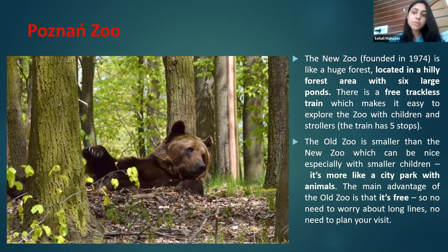The old zoo is smaller than the new zoo, which can be nice, especially with smaller children. It's more like a city park with animals. The main advantage of the old zoo is that it's free, so no need to worry about long lines, no need to plan your visit.